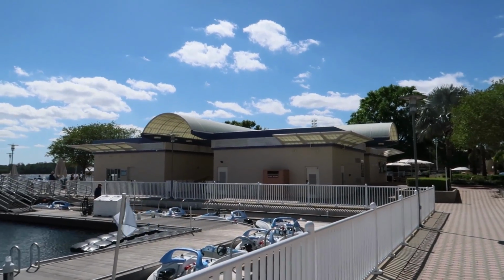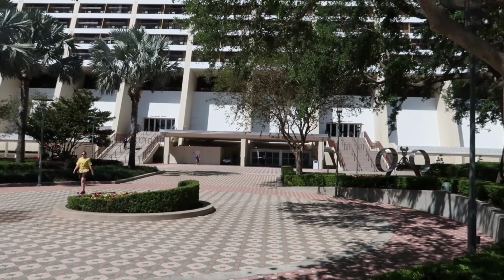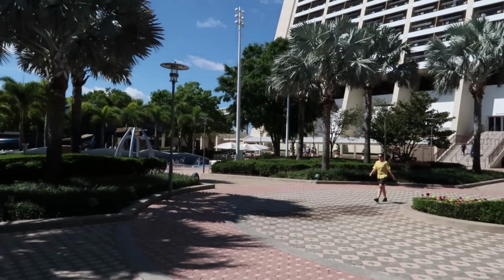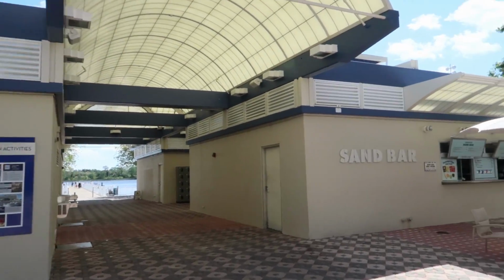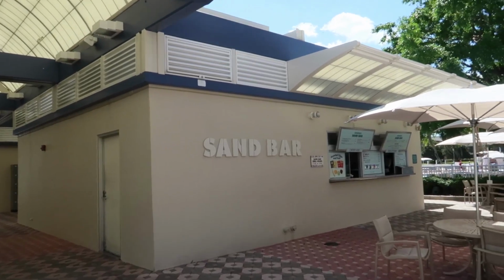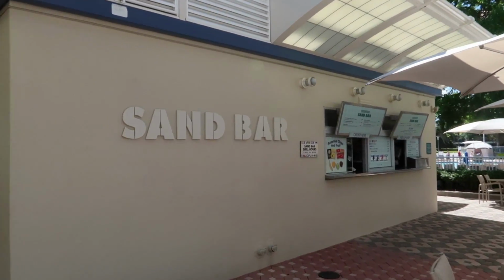There's a lot of stuff. Looking back at the doorway that we took to get out of the main lobby and then turning to our left, heading to this building right here. And this is the Sand Bar and Grill. It looks like it just opened because it's just after 11 now. Let's see what's on the menu.